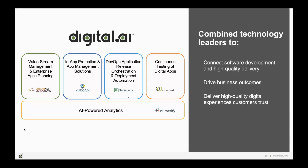And then layering all of this is analytics. How are we combining the intelligence that we get not only from these DevOps orchestration solutions and looking at how our agile planning lenses, to find and optimize our overall processes. And so that's digital.ai as a whole.